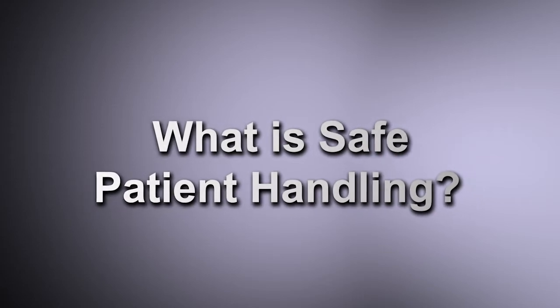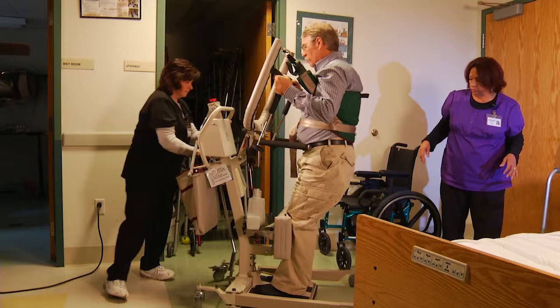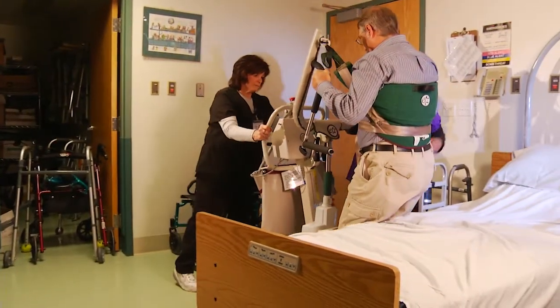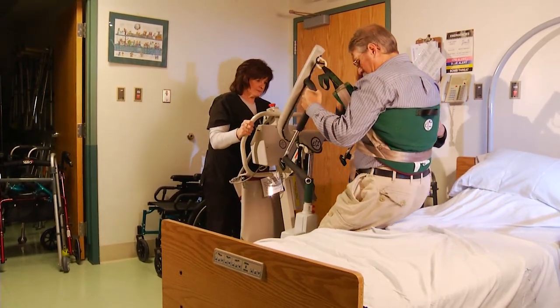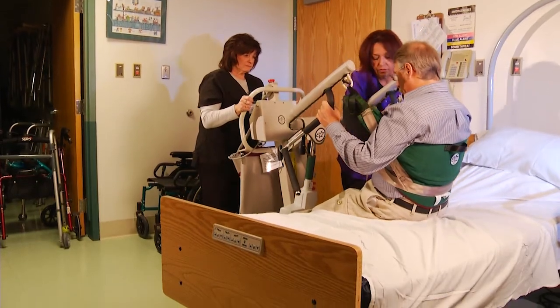Safe patient handling and movement is a policy and practice that creates a safe environment for patients and healthcare workers by eliminating hazardous manual lifting tasks. Transferring and repositioning patients is accomplished by using new technologies in mechanical lifts and repositioning devices.